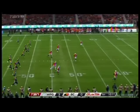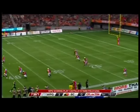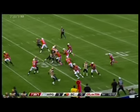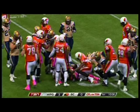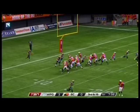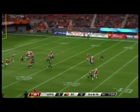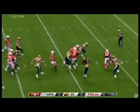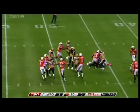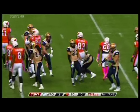And again on a point after in that 1-point loss to Edmonton last week. Rainey fields the ball just inside his 20-yard line. Ian Ishii, it's good to see you get up early here. Hirala, who with a good high kick, pushes Rainey back inside his 45-yard line. And now Rainey trying to catch the corner. Gets up to the 47.